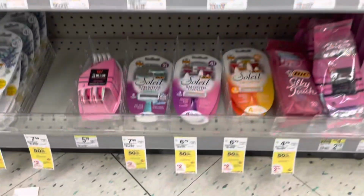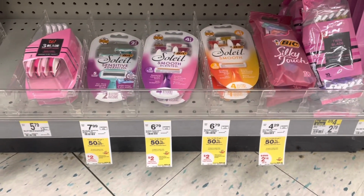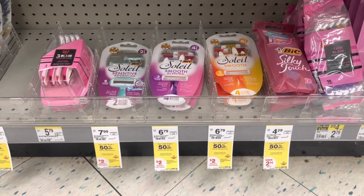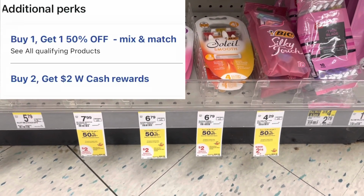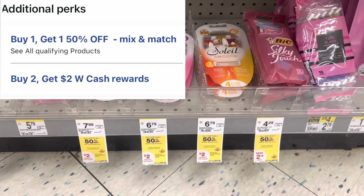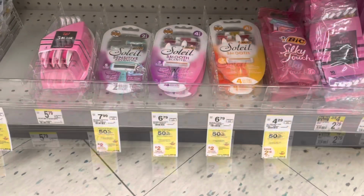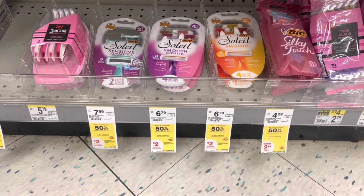Here's a deal on some big razors. I would suggest picking up the ones at $6.79. At least that's the price in my store. Again, prices vary by wherever you are, but they're a part of a deal. When you buy one, you get one half off, and when you buy 2, you get back $2 in Walgreens cash. So picking up 2 of them, buy one, get one half off, makes them $10.19.